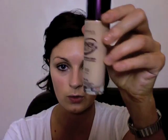Rimmel. I like this one too. Again, nice coverage, probably not for an oily skin. Yeah, for a combination to dry skin, which is what I've got pretty much. Medium coverage again. I actually think this might be my favourite one so far. I don't know why, I just like it. It feels really, really light and really nice on the skin. My cheeks are coming through quite a lot on this one, so that's probably because I've been rubbing my skin so much, taking the makeup off. But yeah, again, it's just a case of finding the right colour. That one was 100.